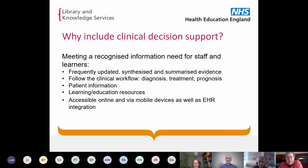Chris will go into more detail, but they are frequently updated. They're summarised and synthesised packages of evidence, and we're finding that our staff want more and more synthesised evidence to make decision making slicker and more time efficient. They follow the clinical workflow through from diagnosis through to prognosis. Another thing that we love about them is that they tend to have really great quality assured patient information, and that's part of our health literacy strategy as well.